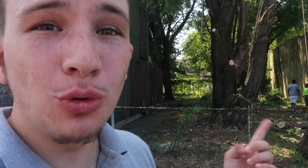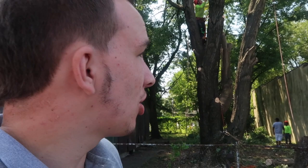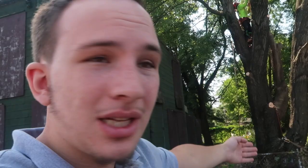Right now, this church right here next to this property, I own this house right here. We're gonna build a two-family right here, right on this lot, but the trees were overgrowing onto the church, so to build a house here, we gotta remove the trees anyway. So we're getting the trees removed that are overgrowing on the church, and then it'll be cleared out. Once we fix this up, then we're gonna build a two-family right here.